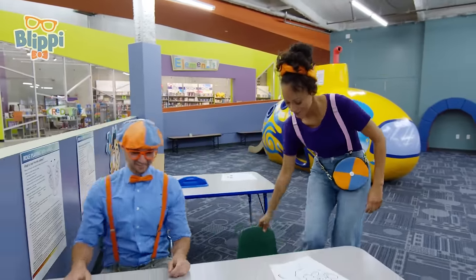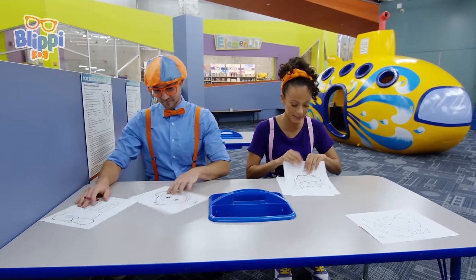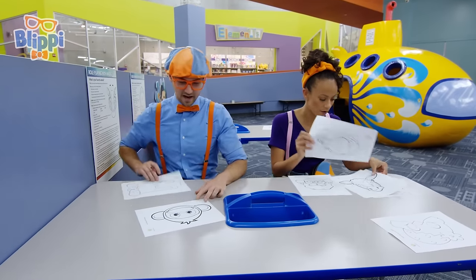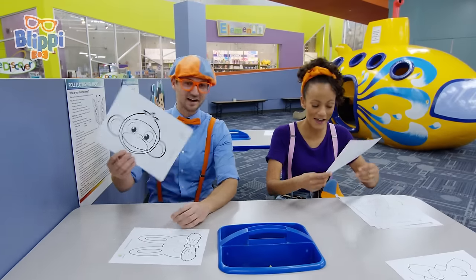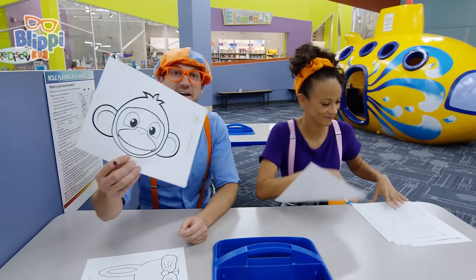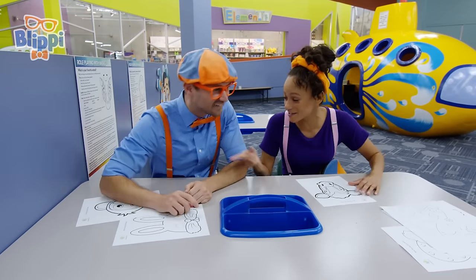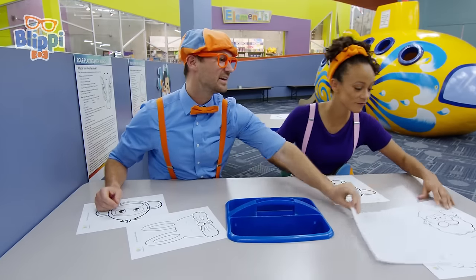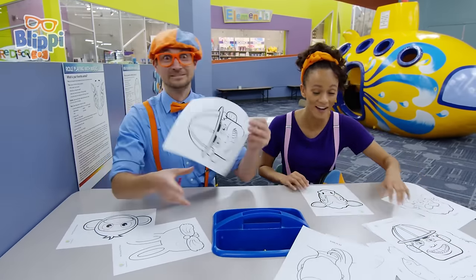Wow, cool. Whoa, I feel really short. Me too. All right. Okay, let's see. Hmm. Wow. I have a bunny I could draw and color in. Ooh, what do you have? I think I'm gonna color this cow. Ooh. Maybe I could do a monkey? Oh yeah, you should do the monkey. That's so cute. Woo, and let's see. Whoa, look at him. Whoa!